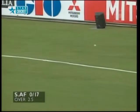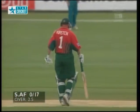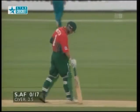In the air and into the gap. Well, they've got four men in the circle out there. That was played off the back foot in the air. But I think just a little luckily there for the South Africans, for Kirsten in particular. It went straight into the gap and it's gone to the fence.